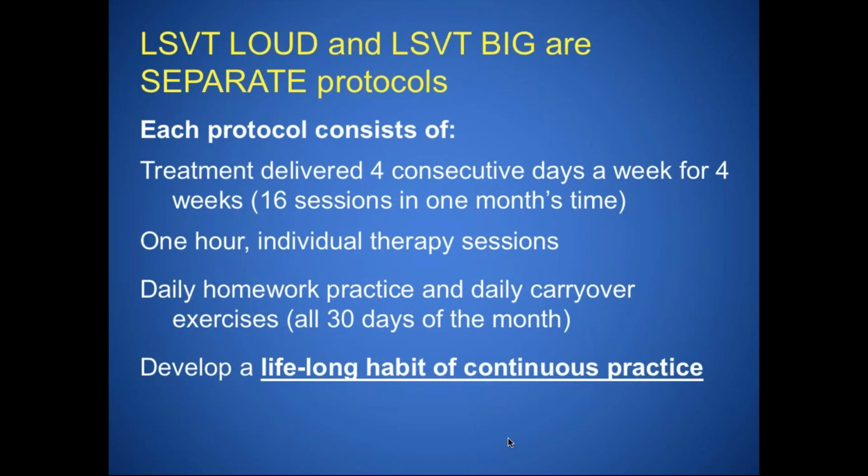It doesn't take a lot of time, but we see that it's essential for people to learn to do the same activities they're doing with the therapist outside of the treatment room so that they can continue to have success once treatment's over and have a routine well established.